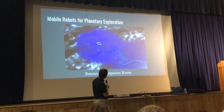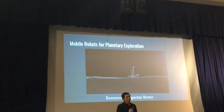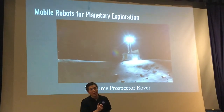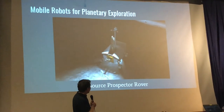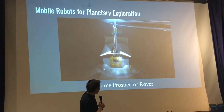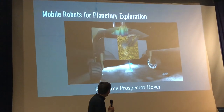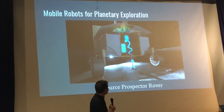So the purpose of this mission is to look for resources that we can mine on the moon. So one of the ways that we can extend our reach to space is by figuring out how to use local resources. So that's why this mission is called Resource Prospector. The rover is designed to drive into shadows, shadows that haven't seen light in a million years or more. And then we drill, and we look for water ice.